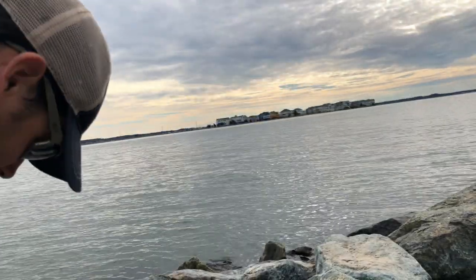This one's definitely better. I've only been fishing for them two days. My buddy Josh showed me how to catch them yesterday, and he's a great teacher. His method's effective, so I'm gonna try to catch one or two more.